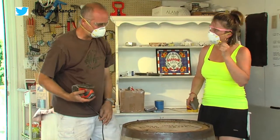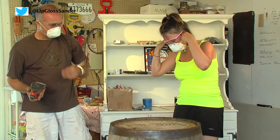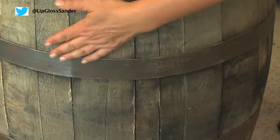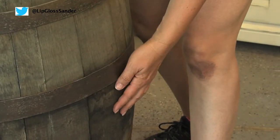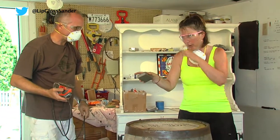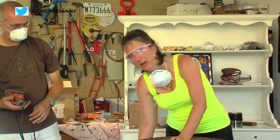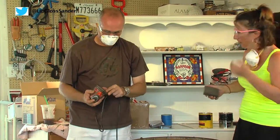Bridget, do you think we should spend a little time on the darker spots? Yeah, I do. If you want to even out the spots, you can see where Dave has already sanded, it's lighter, but some of the other spots that haven't been done yet are darker in areas than others. So you would want to either change your paper to make it coarser, or just work harder on that one spot and try to get the color to be a little more consistent with the others. Maybe a new sheet would be good.